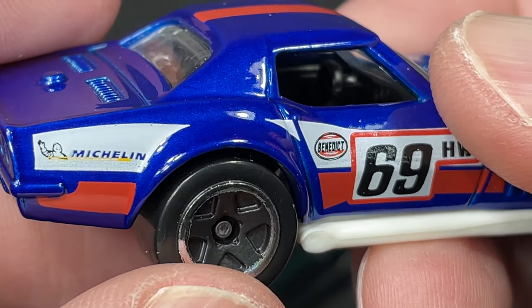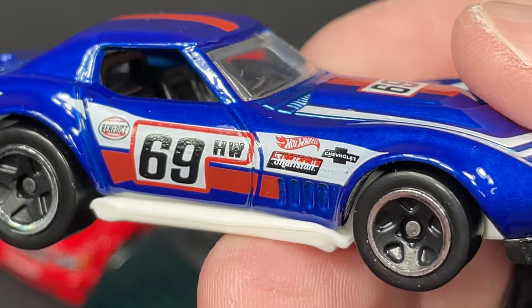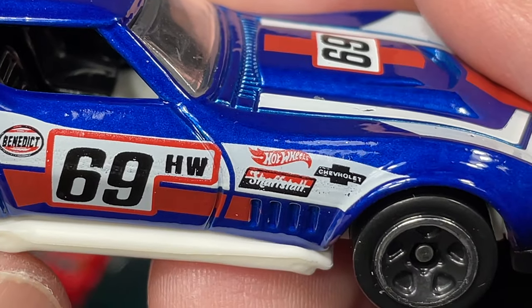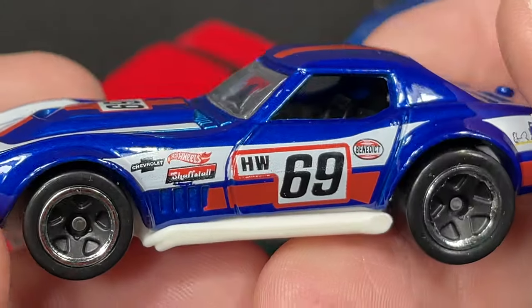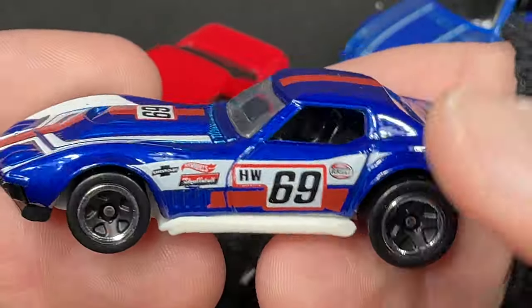Michelin Man. Benedict, 69 Hot Wheels. And there's a Hot Wheels logo. And the Chevy logo. Wow, looks so cool. What a nice Copo. This is really nice. Again, 94 cents at Walmart.